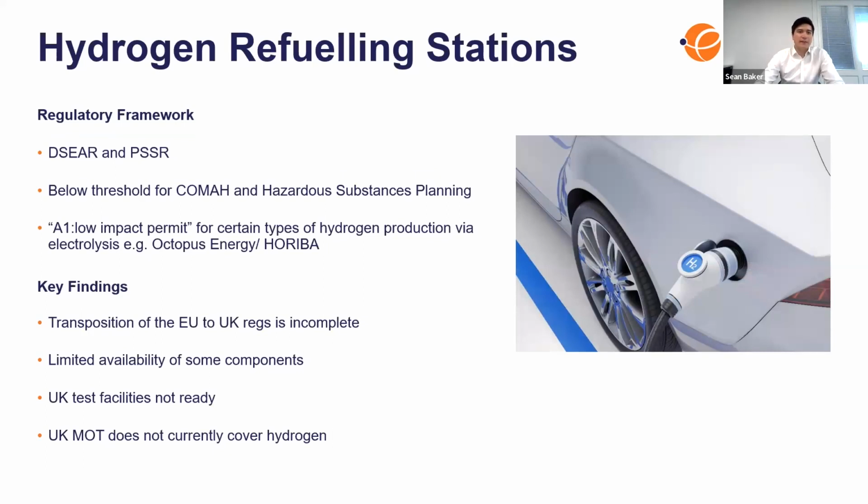Moving on to the final case study of hydrogen refueling stations. The first finding is that hydrogen inventories at stations are likely to be below the thresholds for COMAH or hazardous substances consent. In the majority of the cases that we looked at, only a few hundred kilograms of gas were typically stored at refueling stations. The applicable legislation then is standard regulations such as DSEAR or the pressure systems safety regulations, which would apply to any sites handling hazardous substances or using pressure equipment with no specific requirements relating to hydrogen.